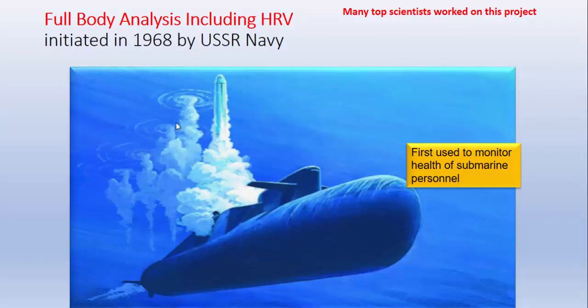So where did this all come from? Well, this all came from full body analysis, including heart rate variability, initiated in 1968 by the USSR Navy. So they were using this to check the health of these poor submariners who are in this tin can here and tracking their health.